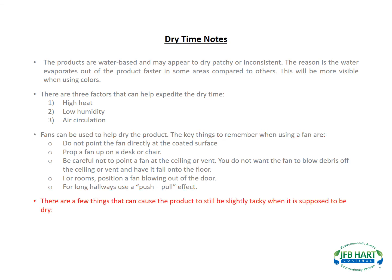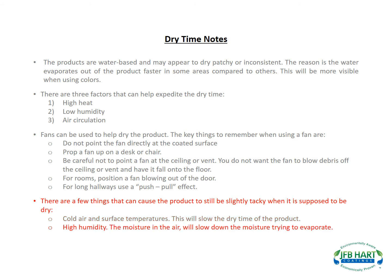There are a few things that can cause the product to still be tacky when it is supposed to be dry. Cold air at surface temperature will slow the dry time of the product. High humidity: the moisture in the air will slow down the moisture trying to evaporate from our product. And product applied too thick. If the coating is applied too thick, it will take longer for the moisture to evaporate.